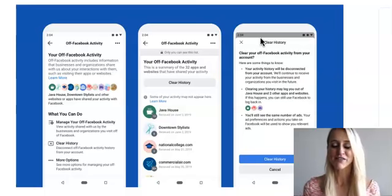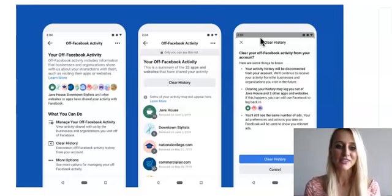So there have been some questions of how this is going to affect Facebook ad users. They're saying it will affect it slightly. However, it also comes down to how many users are actually going to use this clear off-Facebook history button. So it's still kind of in the testing phase, but they have officially launched it, and they are looking to launch it worldwide.